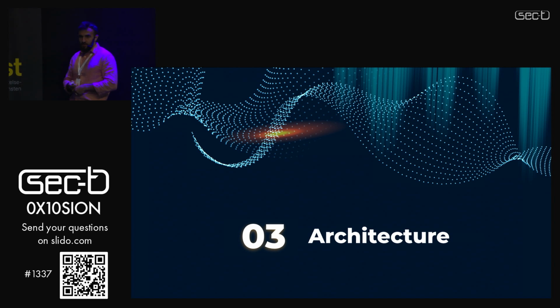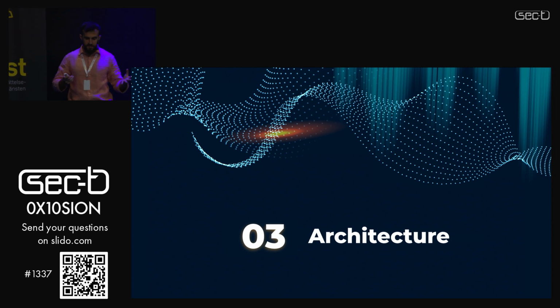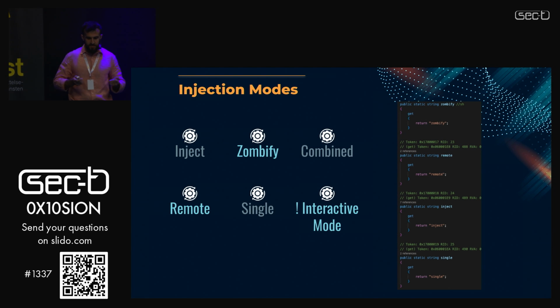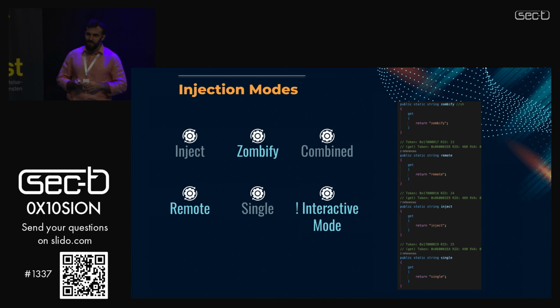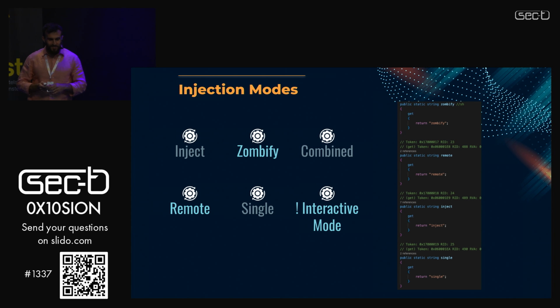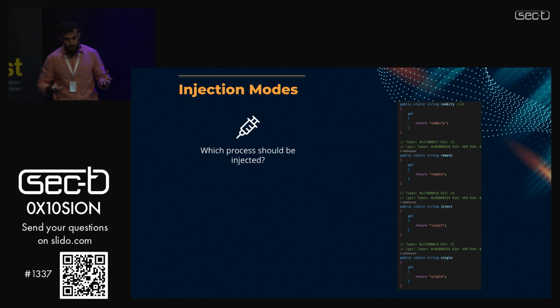The next thing I would like to talk about is Kazuar's architecture. As I said, really professional software engineering principles were implemented in this malware. It was really cool to see, and I would like to review some of them. So what are these injection modes? Kazuar has six distinct, what we called, and they called as well, actually, injection modes. Each injection mode is basically responsible for a couple of things. First of all, what process should Kazuar be injected into? Kazuar is a really stealthy malware. It doesn't operate as a standalone executable.